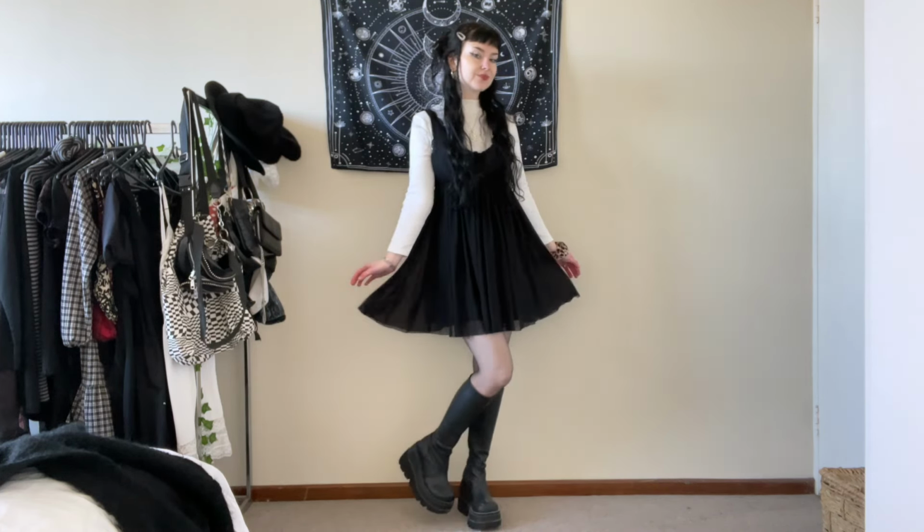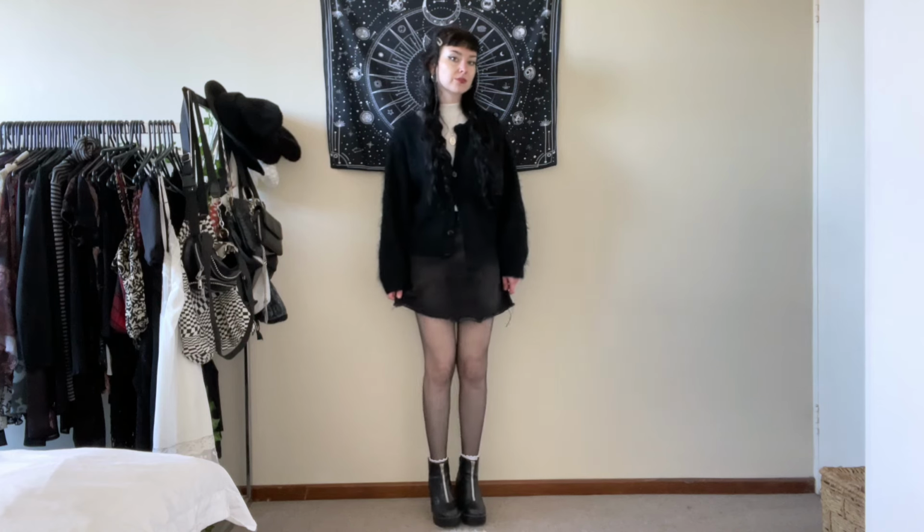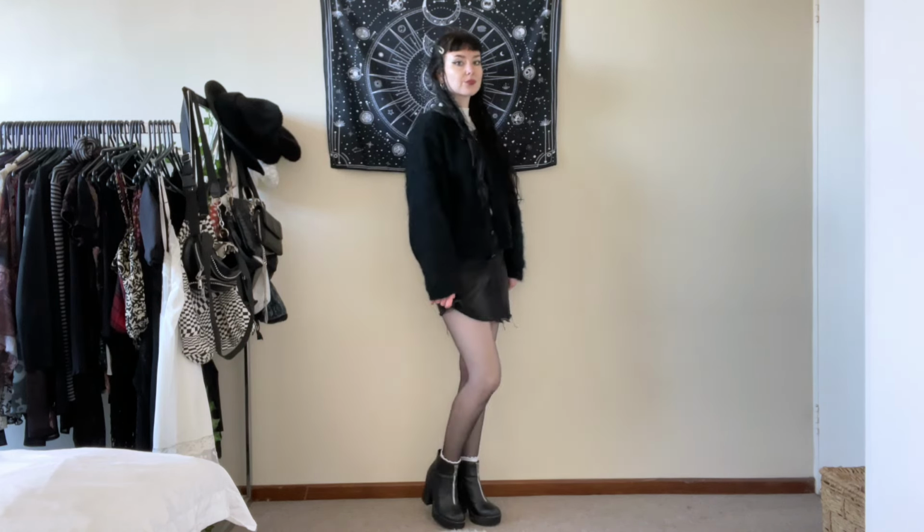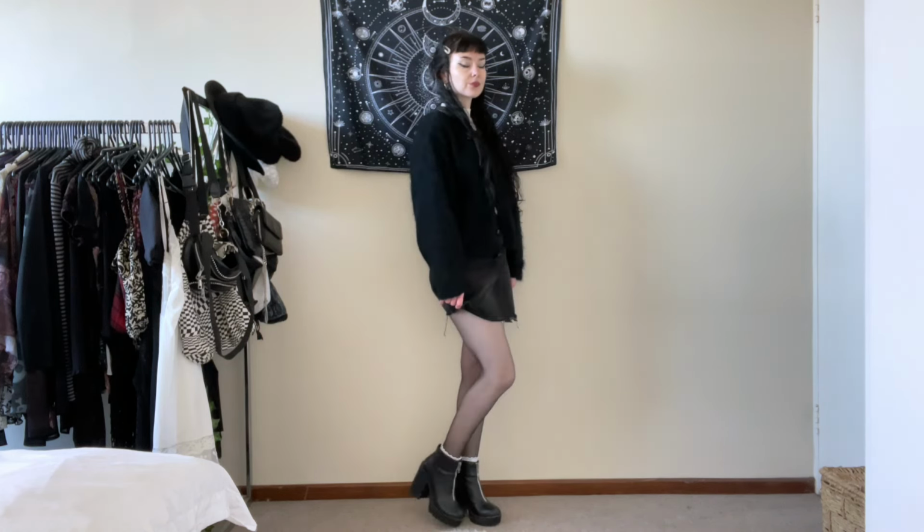These little boots, I'm not even going to lie, I was kind of surprised that I don't hate them. I'll be honest, I really don't. I feel like because there's also this resurgence of the Jeffrey Campbell Lolitas being kind of cool again, they kind of feel in the same realm to me. I don't know if you see what I'm seeing with this.